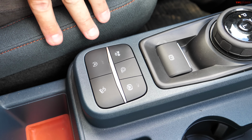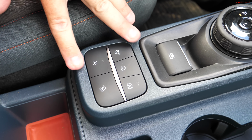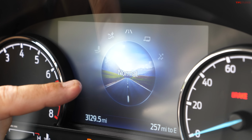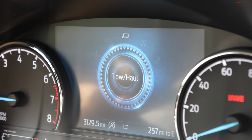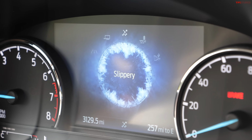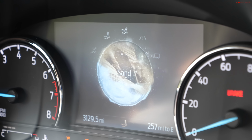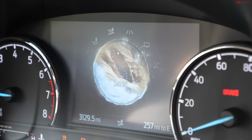When you get a Maverick all-wheel drive, it's always an all-wheel drive mode, which means it decides what to do for you. But here on the center console is your main control panel with 5 driving modes. Let me show you. So over here, of course, you start out in normal mode. There's tow haul mode, which kind of adjusts your throttle and your transmission mapping. And then you get into more of a traction control situations like slippery terrain, mud and ruts, where you're likely to lift a wheel. And of course, sand, very, very loose surfaces. So you have those 5 modes.